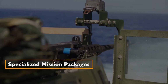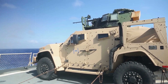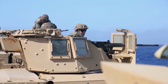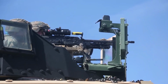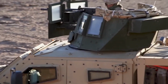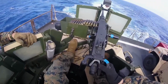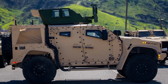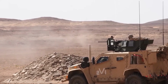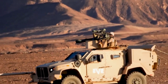Specialized mission packages. Each designated M configuration is not just a standalone vehicle. It is a platform onto which specialized mission packages can be integrated seamlessly. These mission packages transform the JLTV into a multifunctional tool, adapting to the demands of various scenarios. From heavy gun carriers to close combat weapons carriers, the JLTV's adaptability ensures that it can be deployed across a spectrum of missions, offering the flexibility required in the dynamic landscape of modern warfare.